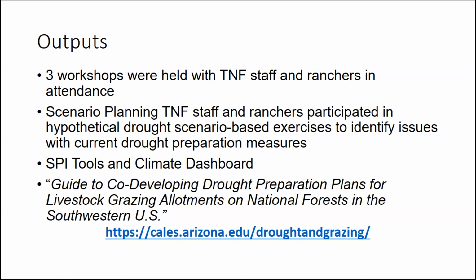The second thing that was created was Dr. Crimmins created this great SPI Explorer tool and climate dashboard. So for federal allotments, the Forest Service uses SPI as a trigger for drought threshold. And at the time in 2001, they were using a -2 SPI as their reasoning for removing all livestock. Since then, Region 3, which includes the Tonto National Forest, has changed their policy to a -1 SPI with a preceding 12-month period, because of a lot of the controversy surrounding that -2 SPI.